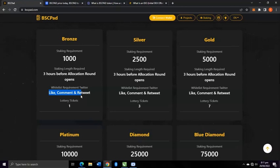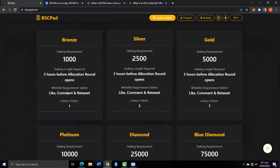Okay, while the second one is the silver. Now, in this silver, you gain 3 lottery tickets. Okay, but you are also required to like, comment, and retweet like the other bronze.